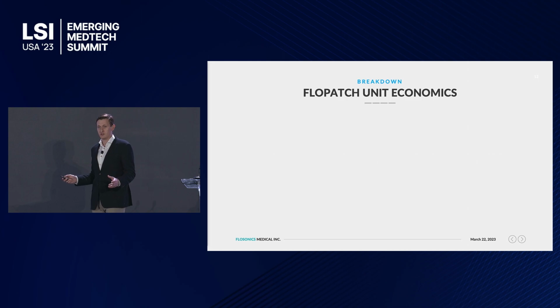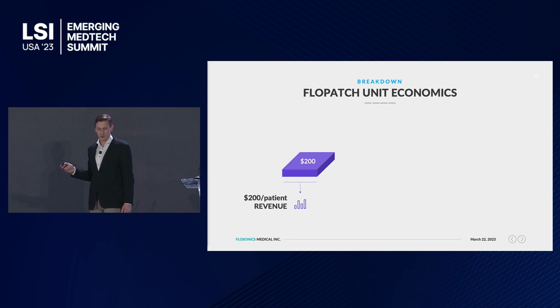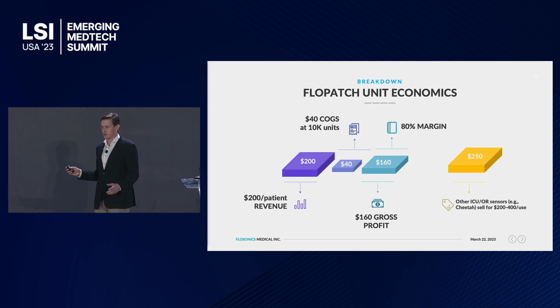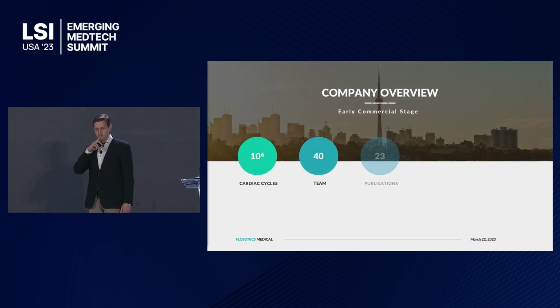FlowPatch is also very unique in that it's the lowest cost ultrasound machine on the market. Our average selling price is in the range of $200 to $300 per patient. Our cost of goods at 10,000 units is $40. That leads to an 80% margin. Just for context, competitive technologies generally sell between $200 and $400 per patient. So even at the low end of the price range, FlowPatch still has a very healthy margin.